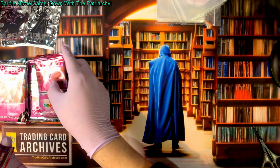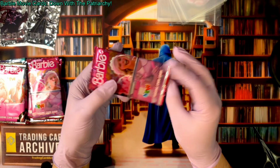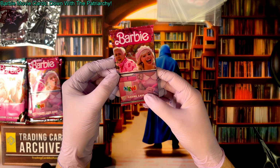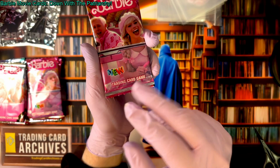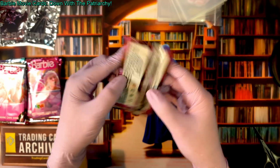And then let's take a look at a pack here. Let's see what we got, because it kind of looks like we're dealing with a wiki reprint scenario here. How much do you want to bet if I search Google Images for the word new clip art? I bet I find that. It's probably the first one.